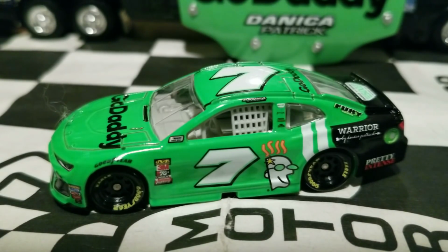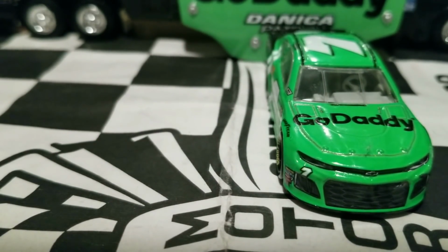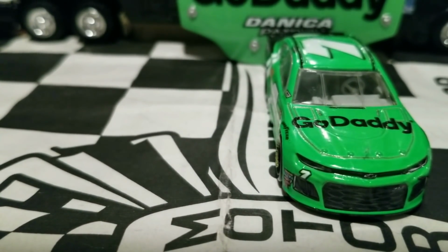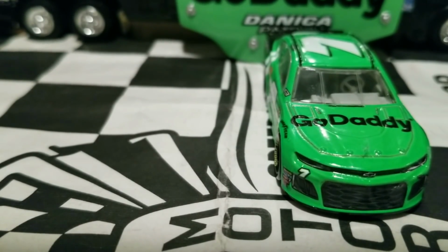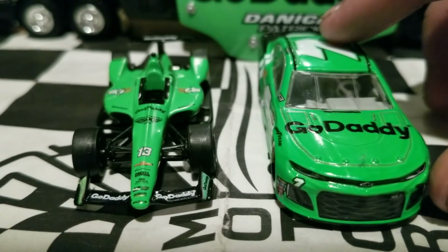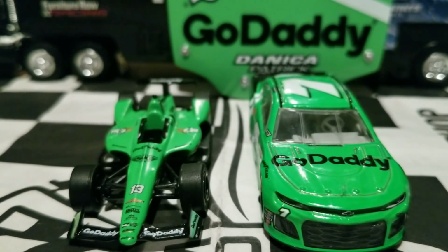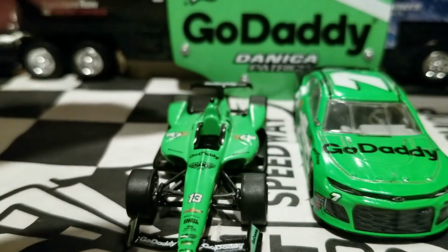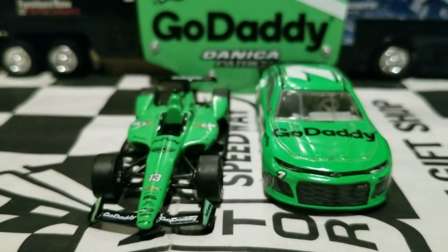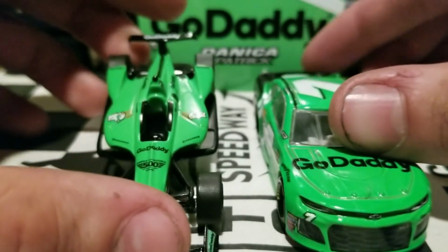But another car to talk about on the Danica Double, and this is getting pretty appropriate because I did actually talk about this car in another one of my reviews, preferably a Mega Diecast review. You guys probably know what it is. It's the Indy 500 car, the IndyCar that we had for the Indy 500. So it was pretty cool seeing Danica Patrick run both big historic events. Well, two of the biggest historic events for motorsports.